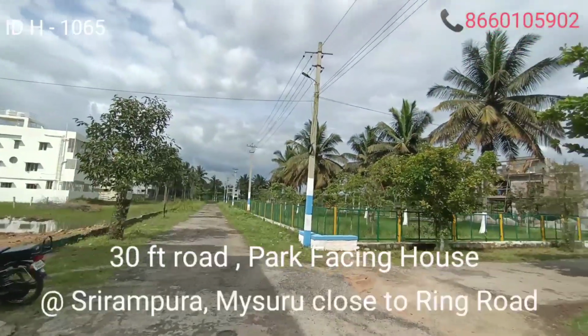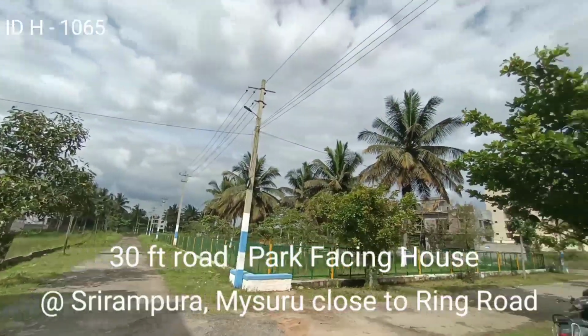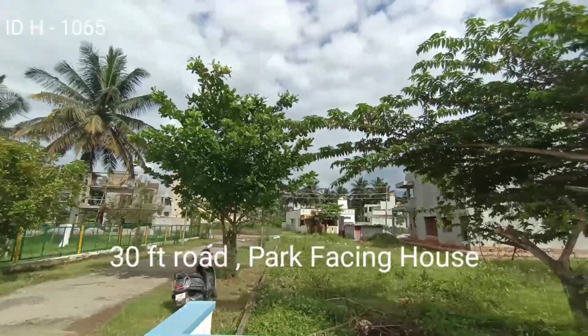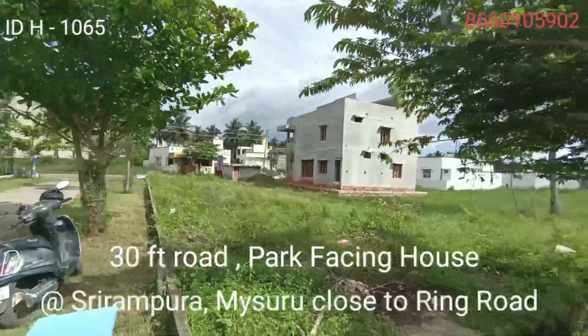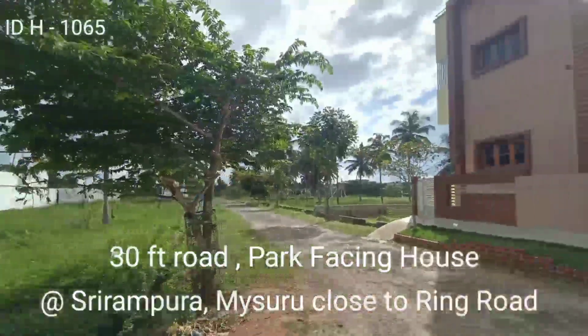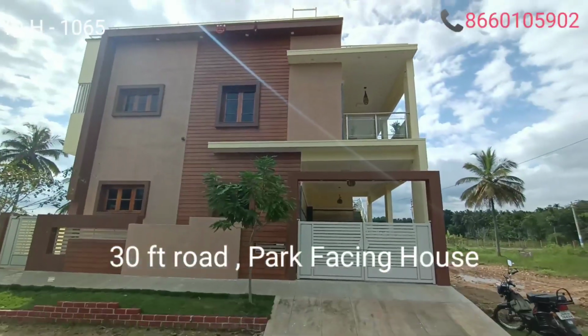Opposite you can see the park. So it has a 30 feet road and all very neat developed layout actually. So it is at Srirampura, Mysuru, close to ring road.